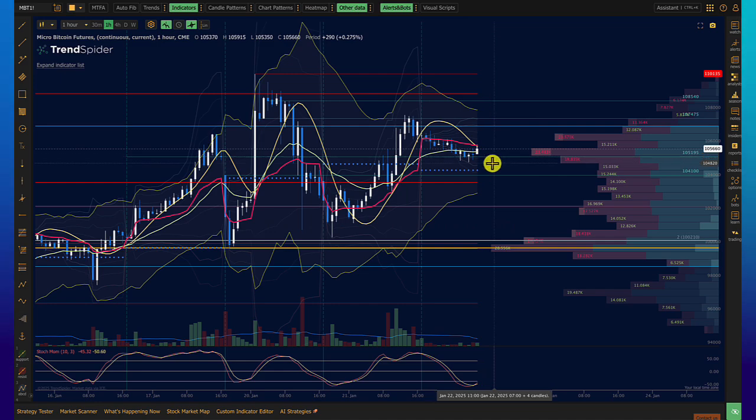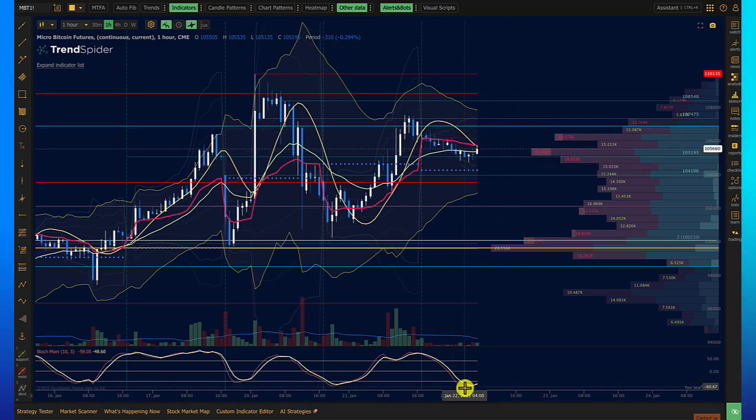105 has been a fair support zone with a stop at 104,700. If we lose 104,700, we've got negative drift. We have a location that's negative, and so we'll drift back into liquidity near 103 and then potentially 102. Price action still looks pretty solid to the upside there in general. You just don't want to buy the breakout zones, especially when momentum gets all the way up here. You have to think about reversion to the mean.